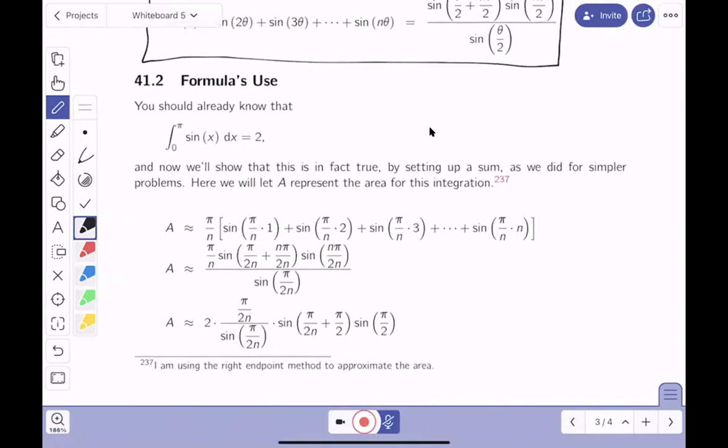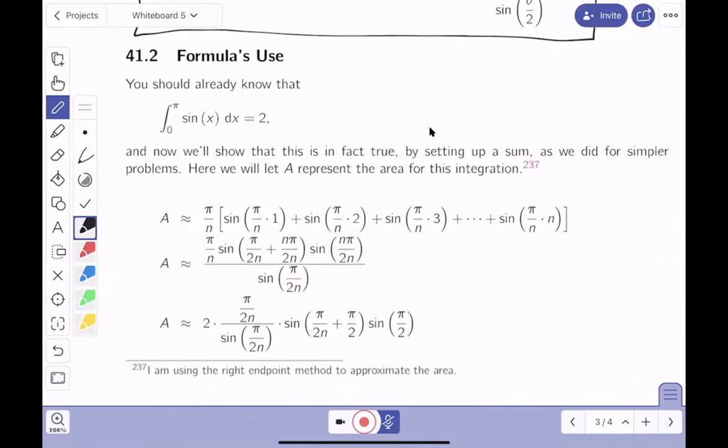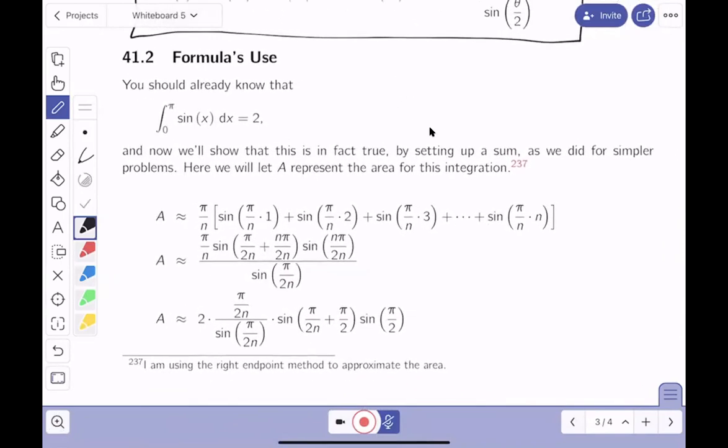And this is the part where you notice in the notes, when we were doing our Riemann sums, we did not do this. We did the Riemann sums for really simple problems, like polynomials. I want to do one for this guy right now. Now, someone says, you should know this. Well, I'm going to put this down.